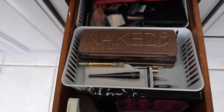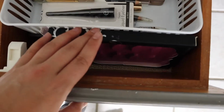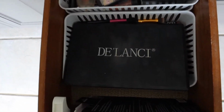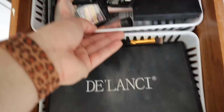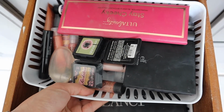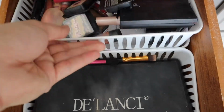Then in this drawer, this is my extra makeup drawer, or makeup that I don't wear every day. So I just put them in different categories. I just put this huge thing of eyelashes right here. This is for eyes. And this is also eyes, but I didn't want to put it on top. Brushes. This is all face stuff. So highlighters, bronzers, blush, stuff like that's in there. And then some lipstick or lip gloss or chapstick all in the back.